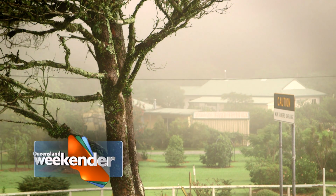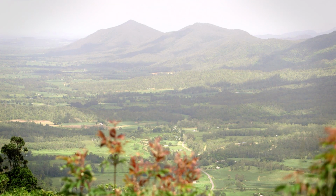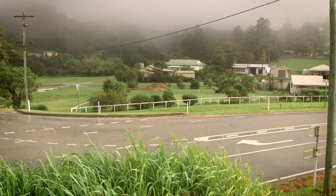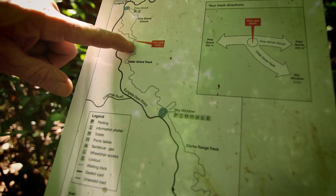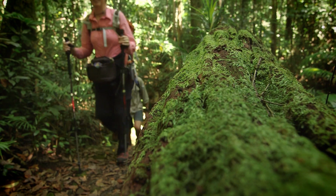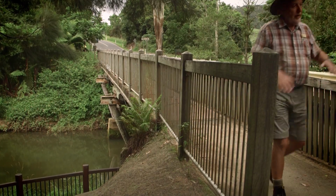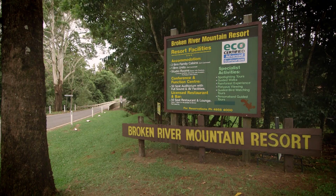Mornings can be misty in Youngalla. This mountain village sits 686 metres above sea level, west of Mackay. It's the entry to the Mackay Highlands Great Walk, a 50-kilometre trek. But I'm going nowhere near that far, just a few hundred metres from Youngalla's Broken River Mountain Resort.